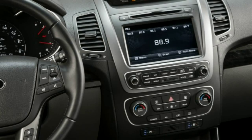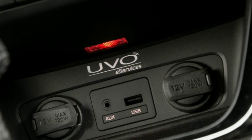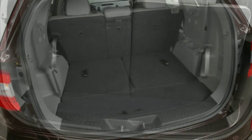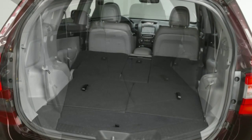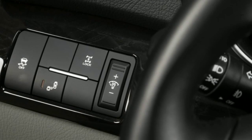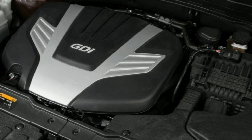Standard safety features for all 2015 Kia Sorento models include anti-lock disc brakes, stability and traction control, hill start assist, front seat side airbags, side curtain airbags for the first two rows and active front headrests. A rear view camera and rear parking sensors are standard on all EX and SX models and optional on the LX. The same is true for the UVO telematics system. Its safety features include roadside assistance, collision notification and restrictions and tracking for secondary drivers. A blind spot monitoring system is standard on SX models and optional on the EX.